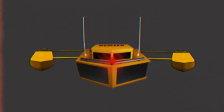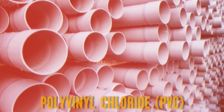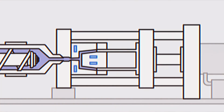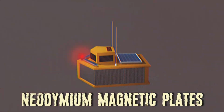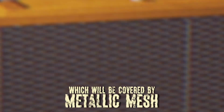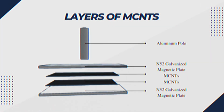The main body of ReMSea is made out of recyclable material, polyvinyl chloride or PVC, which will be molded and cooled to create the robot's casing and ensure its waterproofing abilities to protect the components. MCNTs will be embedded in the robot through galvanized magnetic plates which will be placed inside the lower compartment. A metallic mesh will cover it. The robot will have a compartment similar to that of a chamber containing MCNTs in which water will be able to pass through a hole.